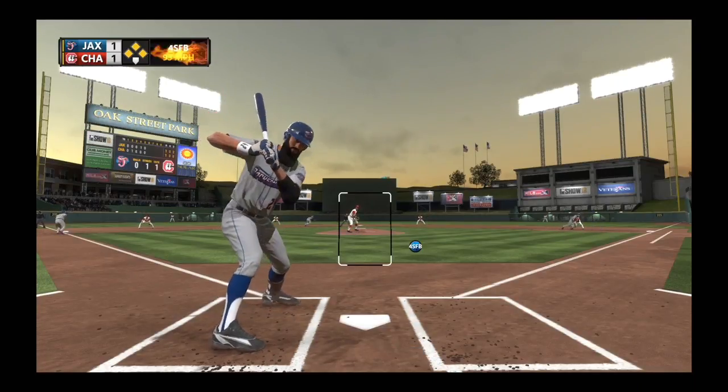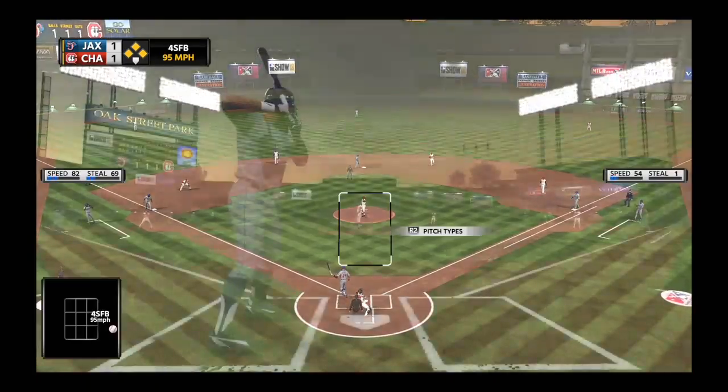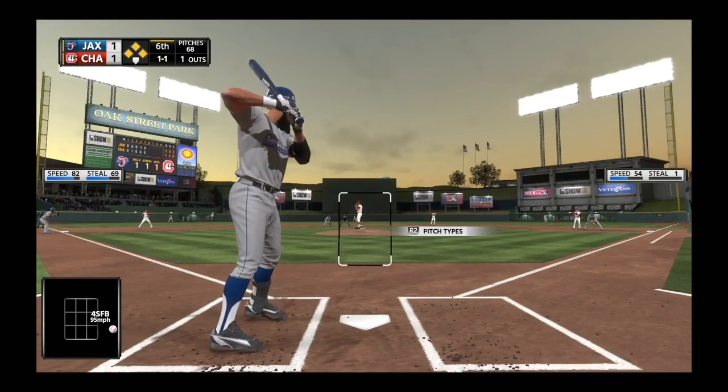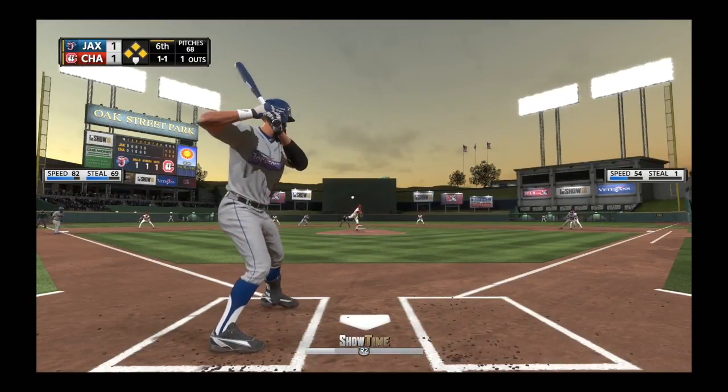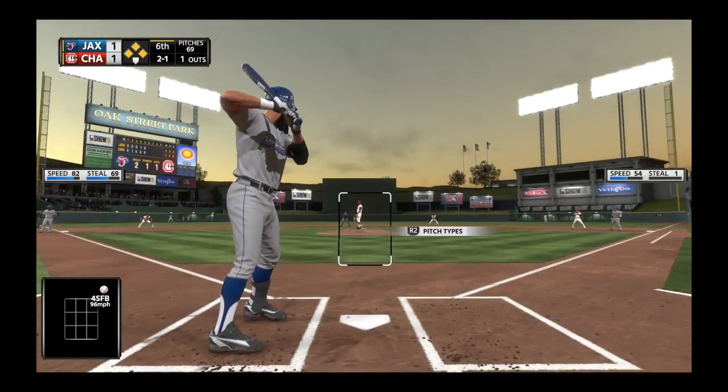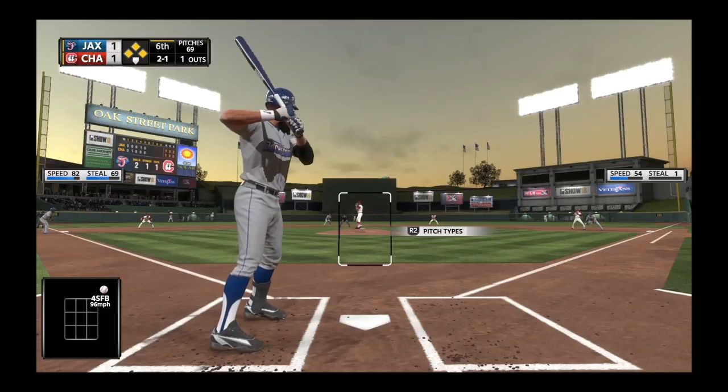And a fastball outside for a ball. So the count is now 1-1. Bases are still loaded. One out. Here's the next pitch. And a fastball too high for another ball. 2-1 is the count. Archie McQueen is looking for a pitch that he wants.